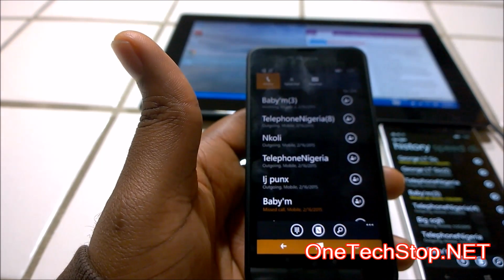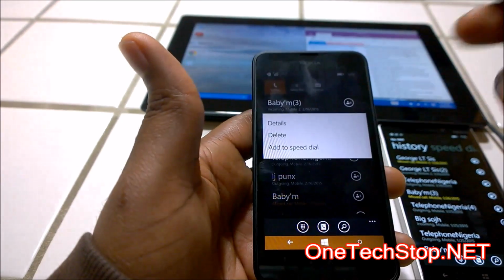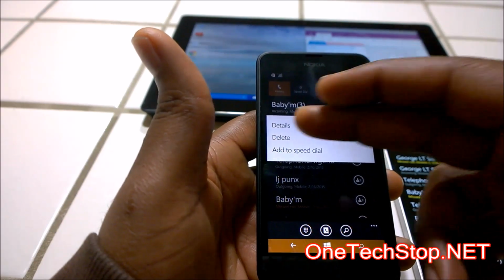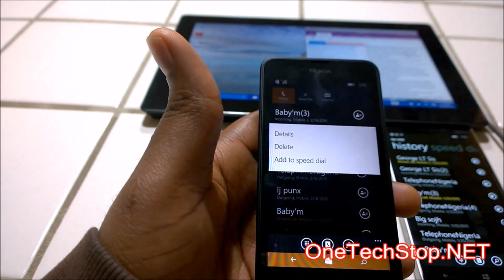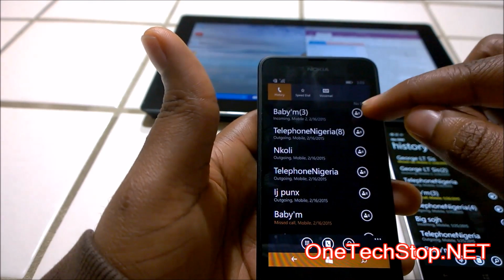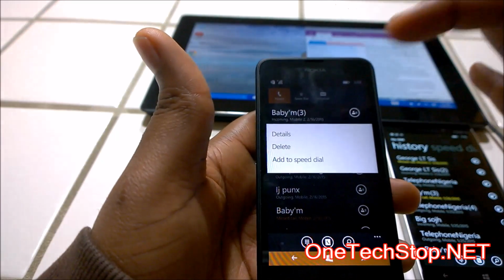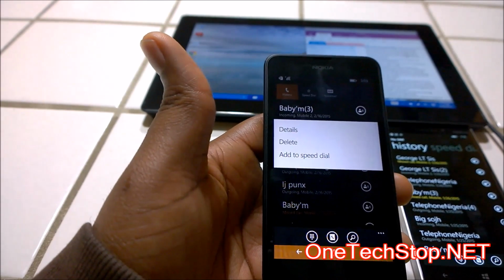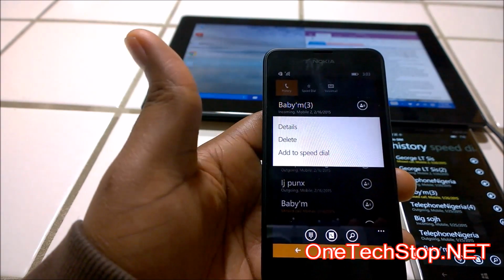A feature I'd love to see: if I long press on a contact from my call log, I have the option to look at details, delete that entry from my call log, or add it to my speed dial, and that's the next tab over. There should be an option where you can send SMS. Right now all you have to do is go into the contact here, then select the SMS option. But I don't see why you shouldn't be able to just long press on a contact and have a send SMS right there from your call log. So again, I did request that feature in the Windows Feedback app. So we'll see what happens.